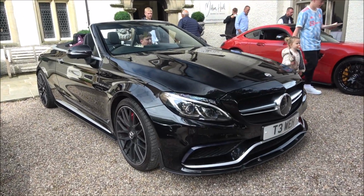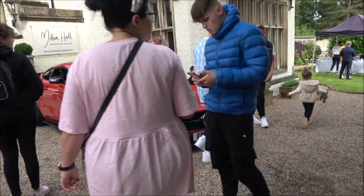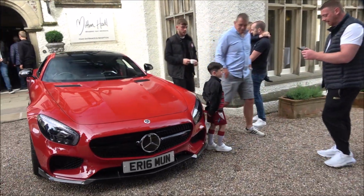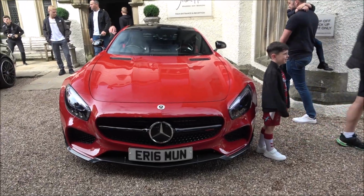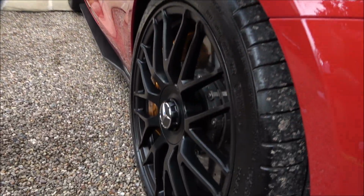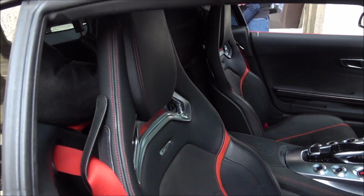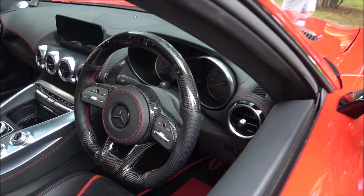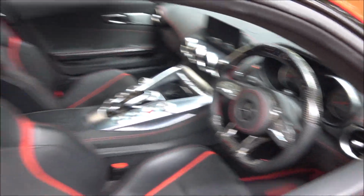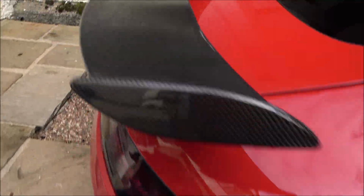That looks beautiful. Then next to that, we've actually seen this before in Lytham a few times, and a few around Lancashire as well. An AMG GTS. This has a lot of carbon parts on the car. Lovely black rims, black mirrors, and a matching black and red interior with a lovely carbon steering wheel. Carbon wing, blacked out rear lights.